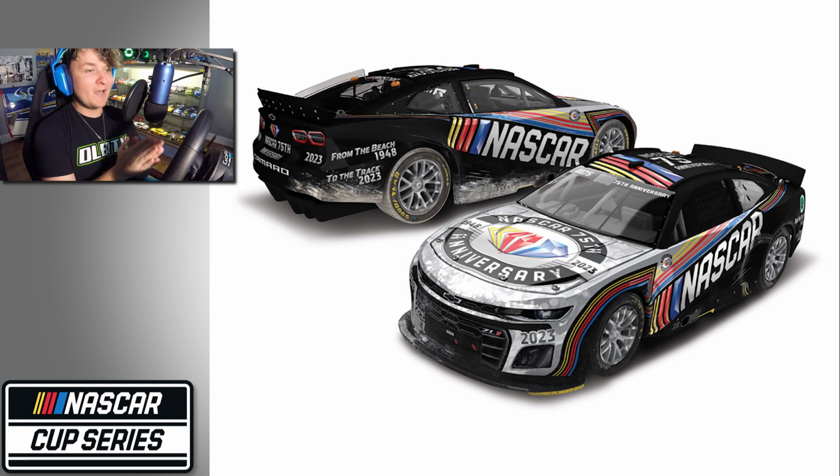Now, there was a bunch of 2023 NASCAR paint schemes that have dropped in the past week. You know I'm here to keep you guys updated as we're approaching the 2023 NASCAR season. I'm going to be going over every single paint scheme that has been unveiled to date.